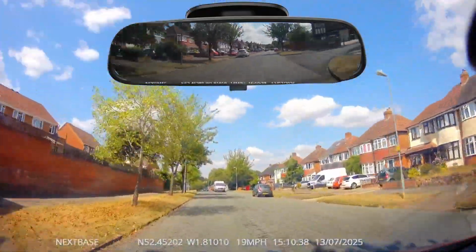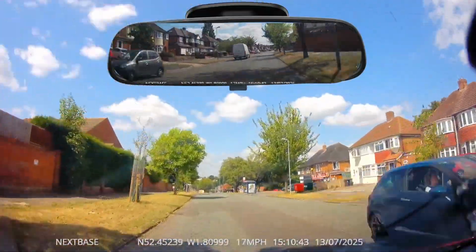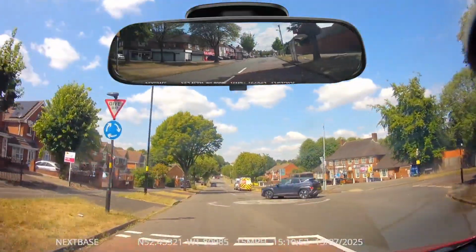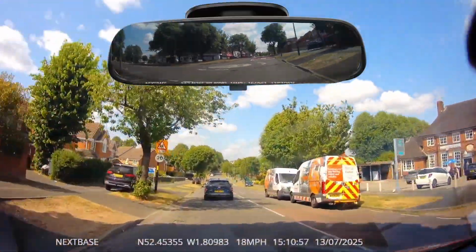So be cautious of speed limits down here. Again, they do vary from 20 to 30 because you're entering a school zone. Can't record anymore as there is examiners in the test centre, but I hope you found this useful.